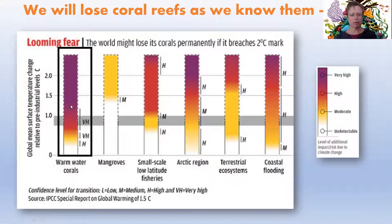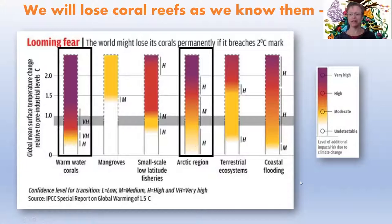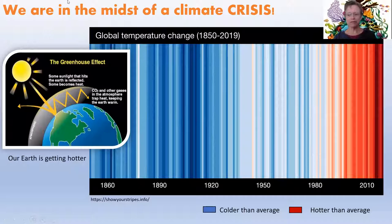If we get to 1.5, if we get above 1.5, they estimate that 99% of the world's coral reef area will be lost as we know them. And then obviously the other really dramatic impacts we can already see besides reefs are in the Arctic. So I'm sure you're aware that we're in the midst of a climate crisis, so I haven't spent much time on this. If you haven't seen the climate stripes, check it out at showyourstripes.info.